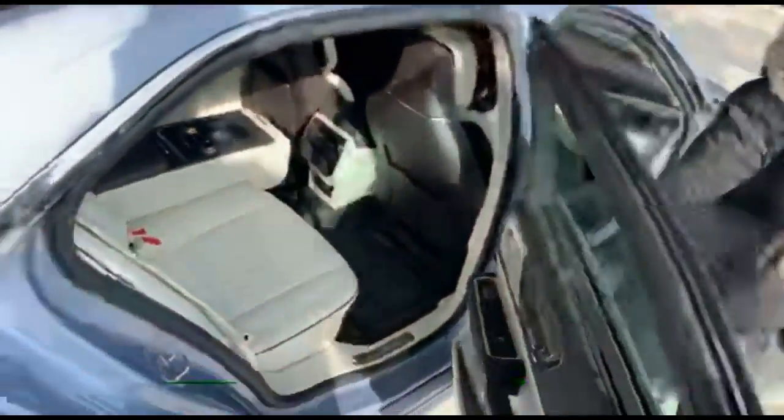Oh my god. Nice interior, way too tight.